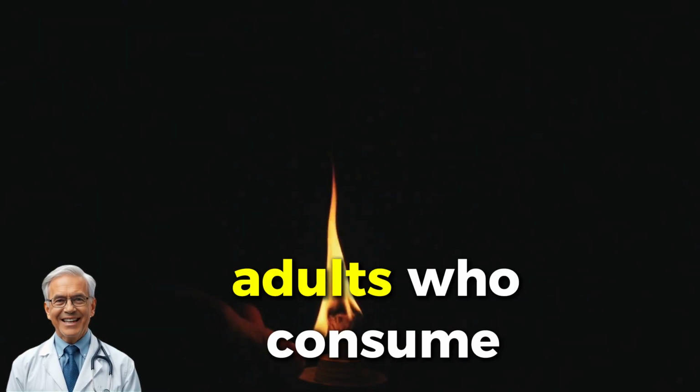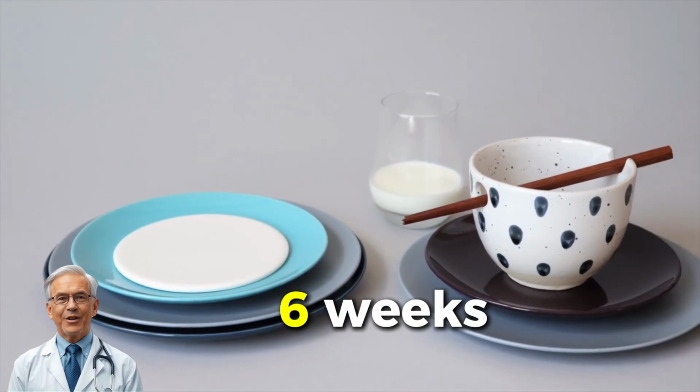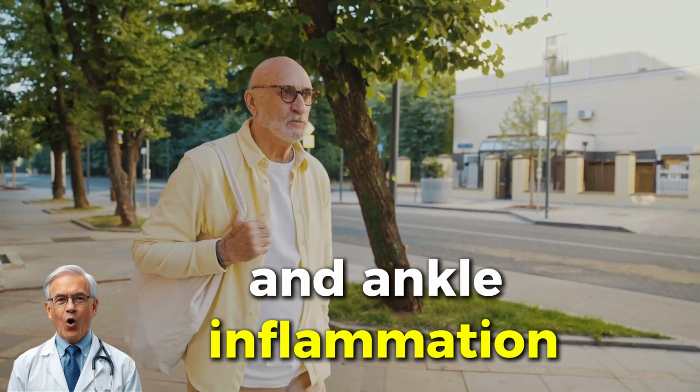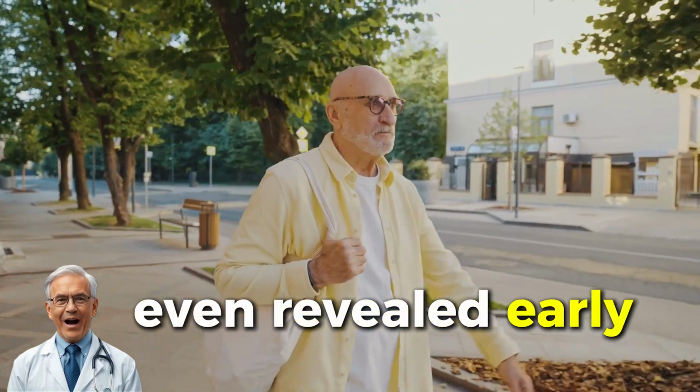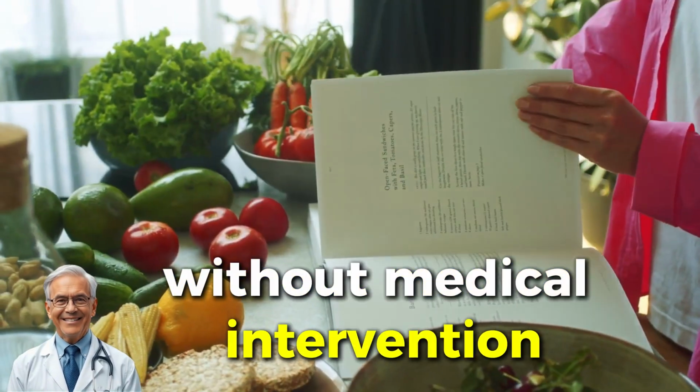In studies, older adults who consumed gelatin daily reported improvements in joint mobility within 6 weeks, along with measurable decreases in knee and ankle inflammation. Imaging even revealed early signs of cartilage thickening, something rarely observed without medical intervention.